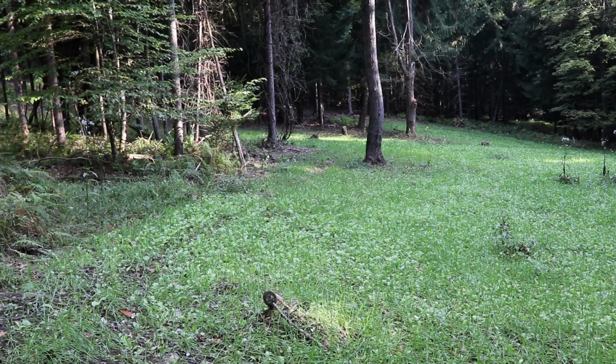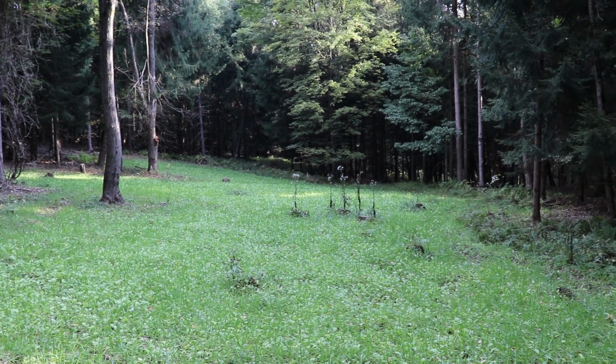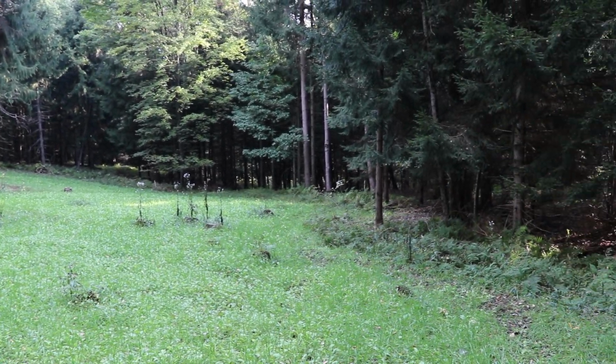Now, the problem with this is it's 2023. Who knows the price of fertilizer now? I haven't looked since last fall, but it's doubled or tripled the cost. So it's an expensive hobby to do here with planting food plots.